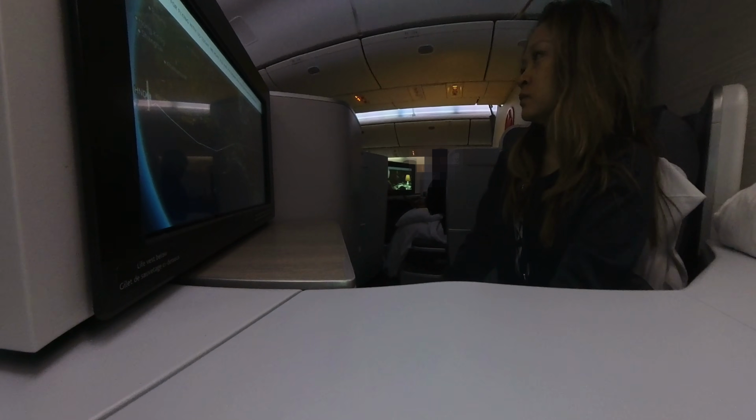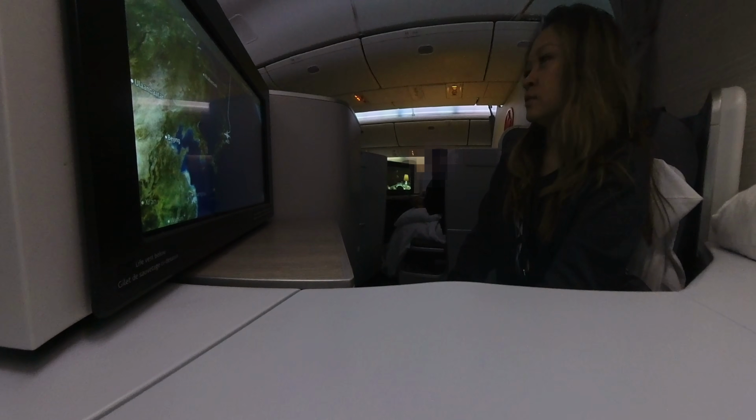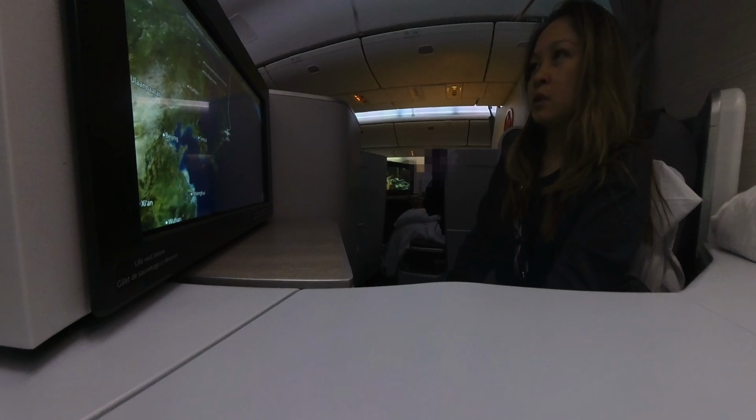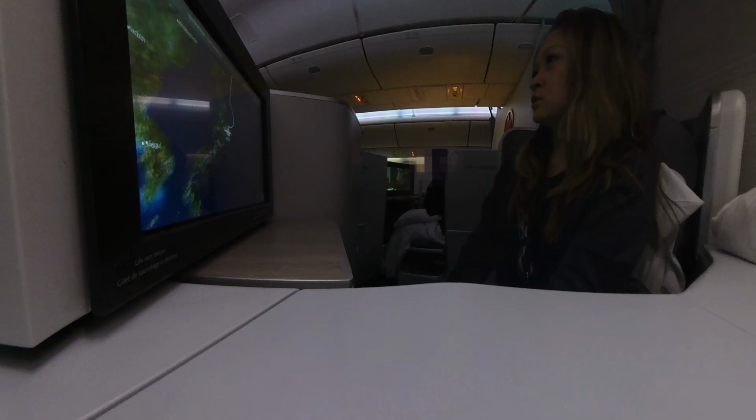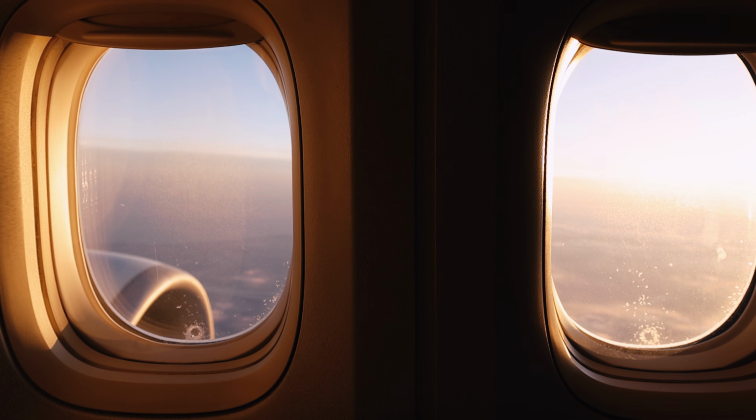And now it's time to spend an obscene amount of time doing one of my favorite airplane activities, watching the flight path. I don't know what it is, but there's something so satisfying about watching the little digital plane make progress across the screen. And now it's time for the final meal for flight breakfast.